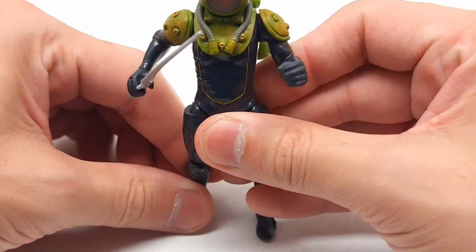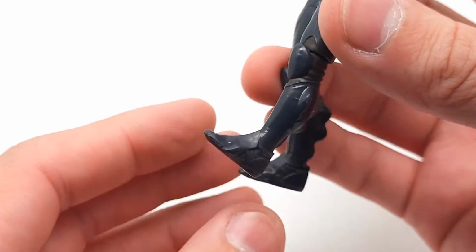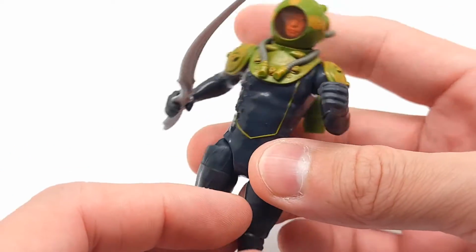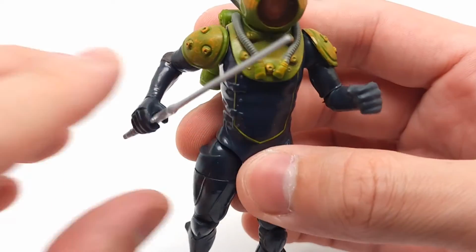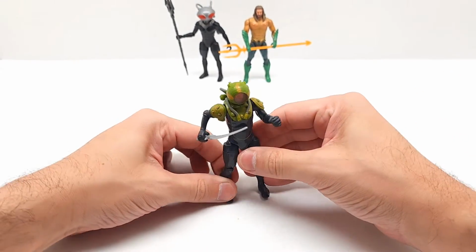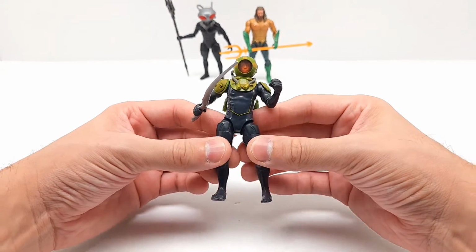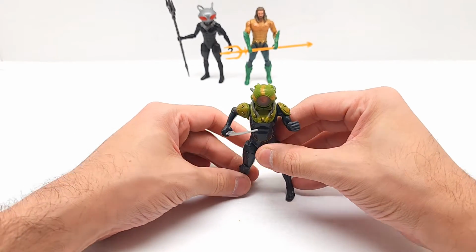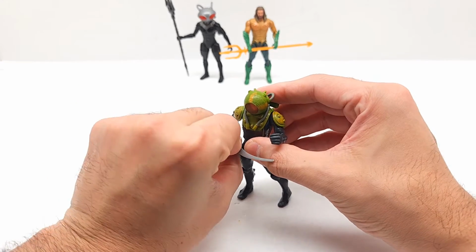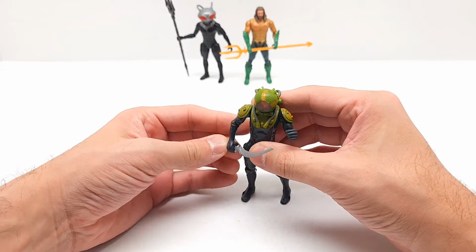And overall, the mold of this figure looks pretty cool. Look at that. Like the cool shape of the suit. Looks pretty cool. And well, let's make sure it can stand well. The hips are a little looser than you would think. So interesting. So I guess we'll find out if this Manta Man is really a man or whatever, and what role they play in the movie.